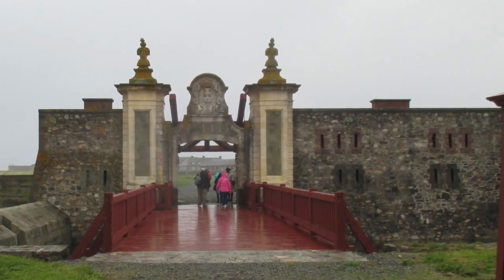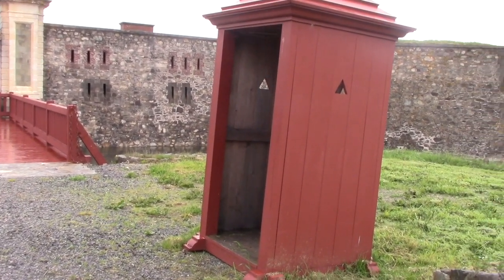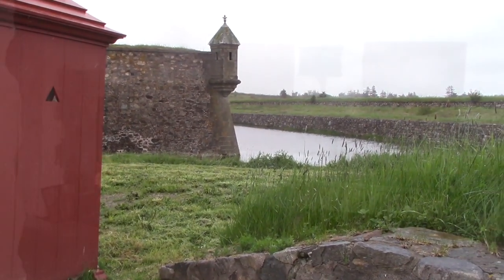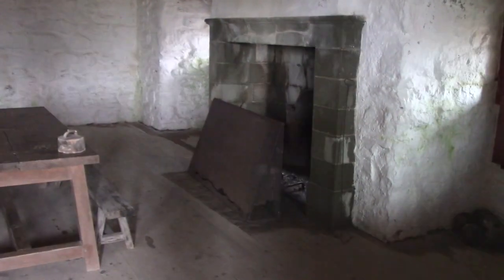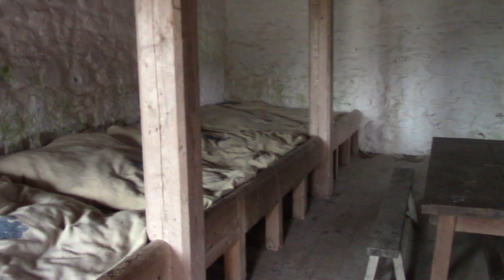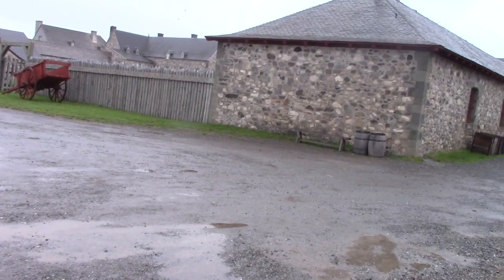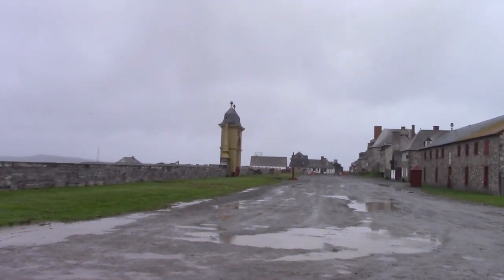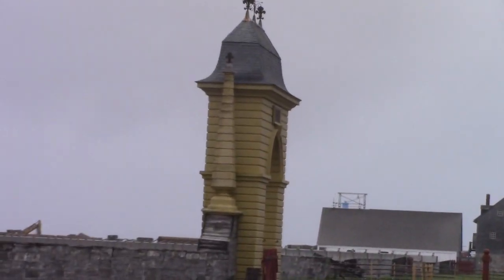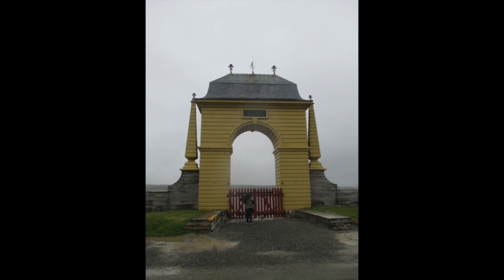Okay, we're entering the fortress, and there's a moat here. There's a guard post, and some more of the moat. This is the officer's side of the guard post. Soldier's side, they don't have a fire burning in here, but I can see that there are a whole bunch of them that slept in here. Further along the way, there's a side street there, and here looks like the main street. And there's another gate, probably if you were coming by sea, you came through that gate.